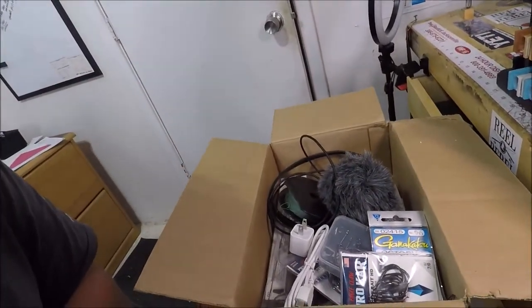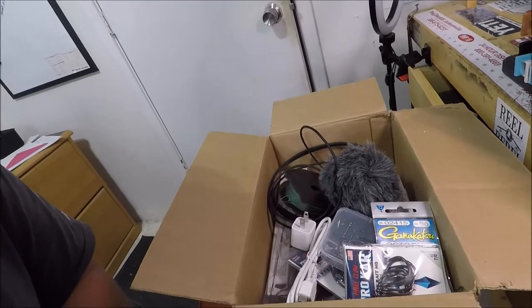But look at the box of stuff Victor sent me. I can't believe he sent so much stuff. I was expecting a lavalier mic. That's all I thought it was going to be, like a little envelope with a lavalier mic in it or something. And maybe this adapter that's hanging on the GoPro. But he did mention this.